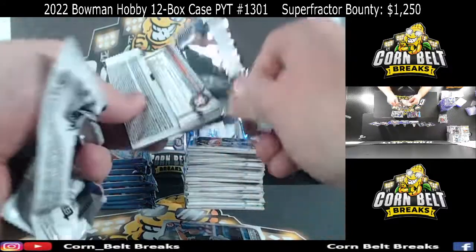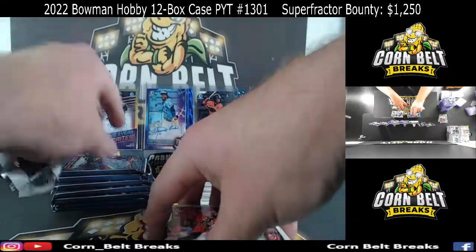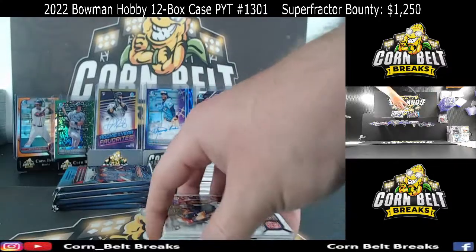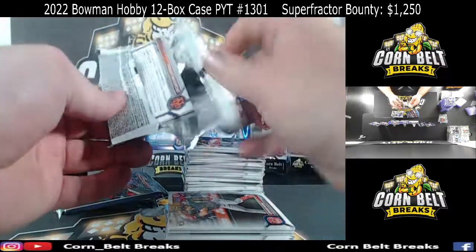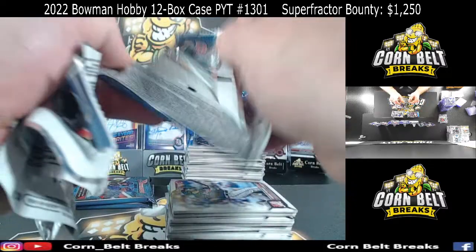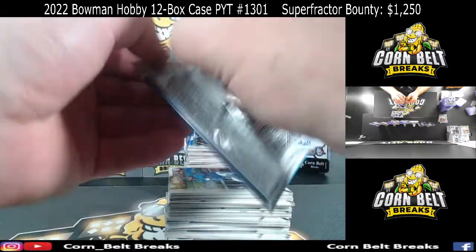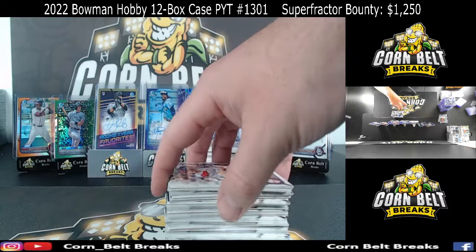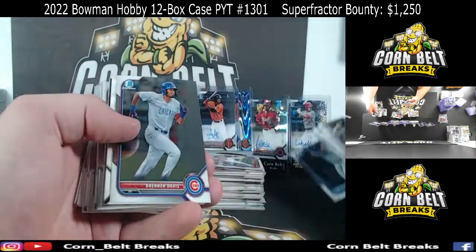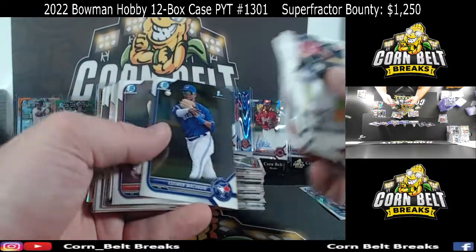I like the fact that Hobby had more autos, though. I felt like Pro Debut was very well put together with their box layout and everything. Yiddy, Curtis Mead, Ellie, and Burnable. Yeah, you can't beat 4 autos for $65.